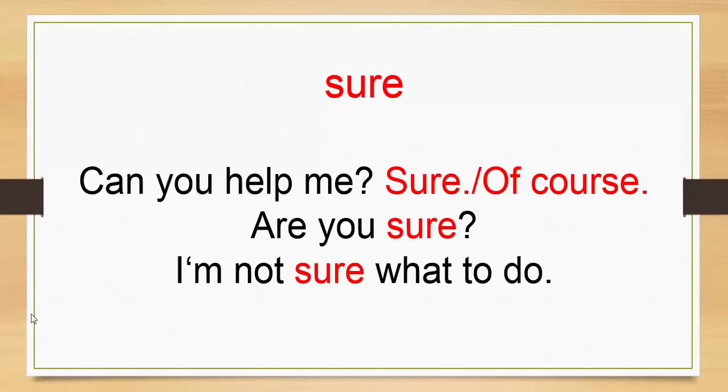Sure. Slovíčko sure znamená jistě, samozřejmě, nebo také jistý. Když se vás někdo na něco zeptá a vy chcete odpovědět ano, samozřejmě, jistě, stačí říct jenom sure. Nebo také už znáte of course. Can you help me? Sure. Můžete mi pomoci? Jistě, sure.